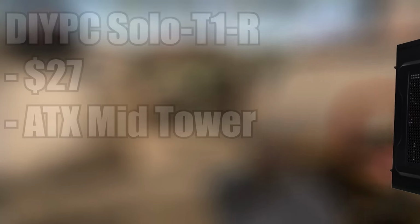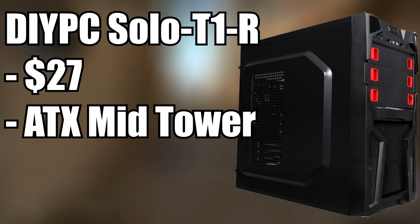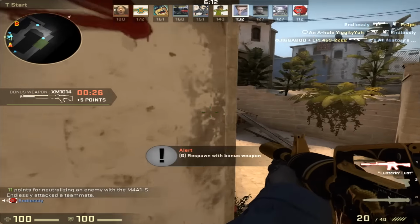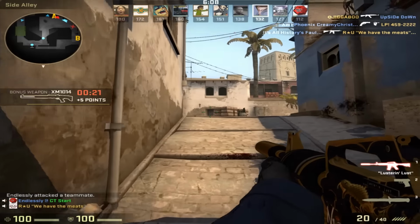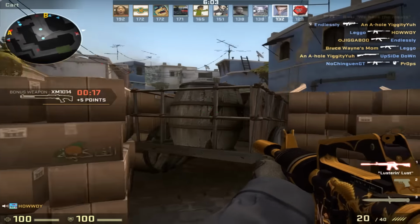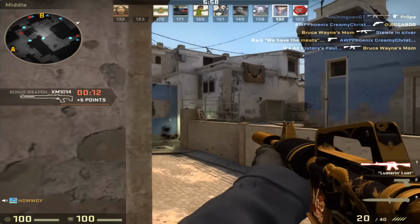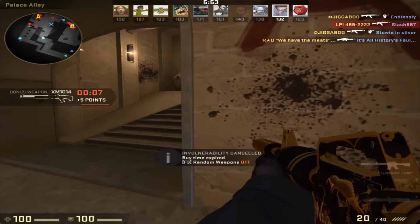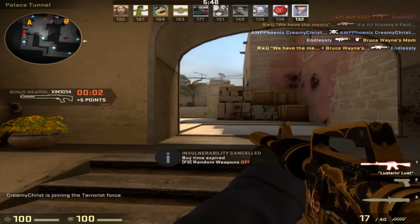For the case, I have a DIY PC Solo T1R ATX mid-tower case. It's a $28 mid-tower case that looks decent, has a nice LED fan in there if you're into that kind of stuff, but at the end of the day, it's $28 and it is a full mid-tower size, so compared to the other alternatives at that budget, it was a no-brainer. This will be able to support our GPU, it's gonna have plenty of space for that and even plenty of space for an upgrade down the line, and it's gonna allow you to add an SSD and maybe an additional HDD if you want to, so good case right here for this build.